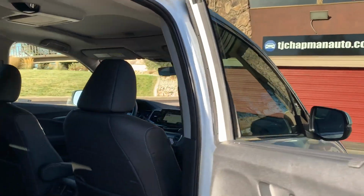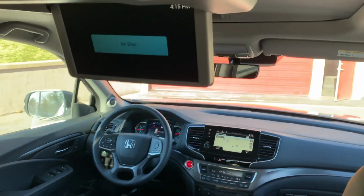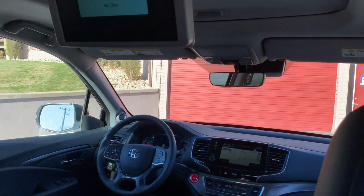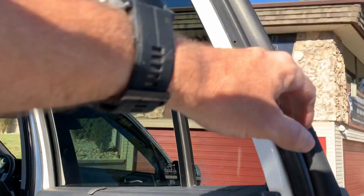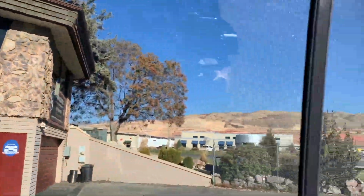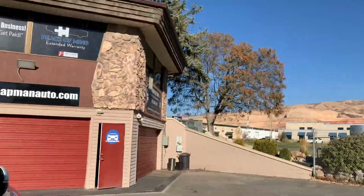Take you for a tour of the interior. There's a black leather interior. There's that back seat, middle seat. This one does have an entertainment package back here. Now it's saying that it has no disc. And this also comes equipped with the back window shades. Super convenient.